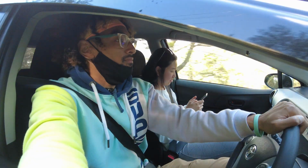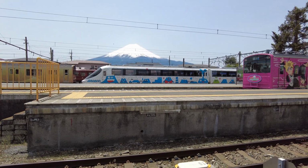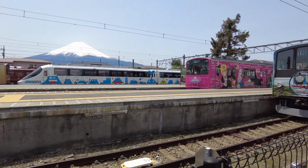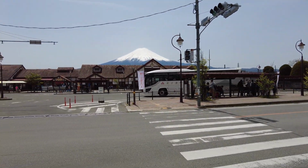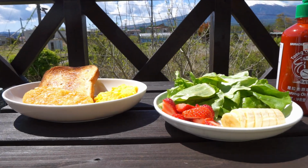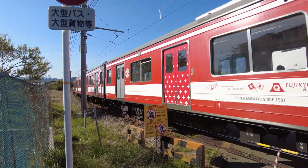Another bonus shot is, well, honestly, anywhere you go. You can see the mountain from most parts of the town. You can see it from the main train station, Kawaguchiko Station. You can find it from my Airbnb. Good morning to you too. You can see it while walking around the town.